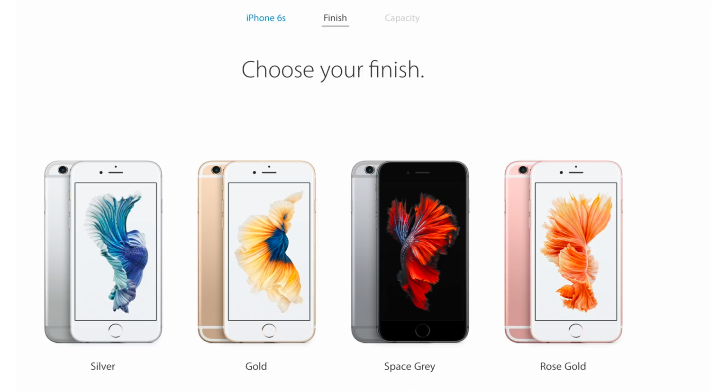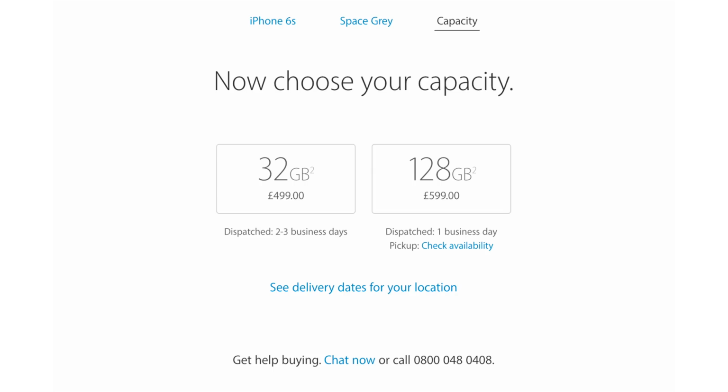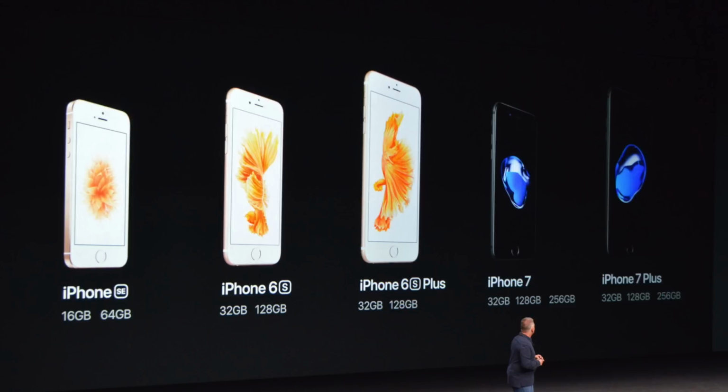Number 16, in case you're not really into the iPhone 7, well, you can now pick an iPhone 6s. It's $100 cheaper now, and the capacity has also been bumped. So the iPhone 6s now comes in both 32 and 128GB capacities. The iPhone SE, however, still comes in 16 and 64, so no changes there.